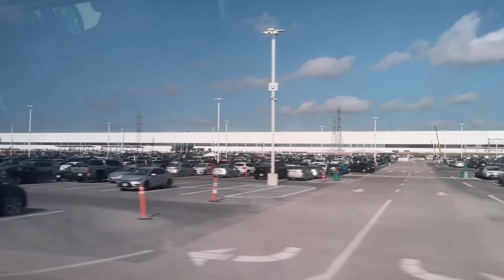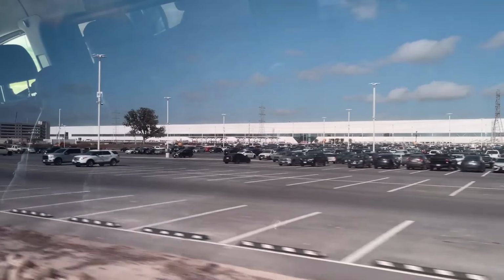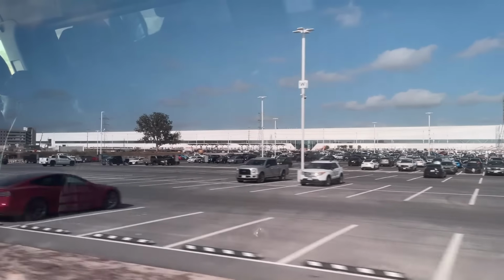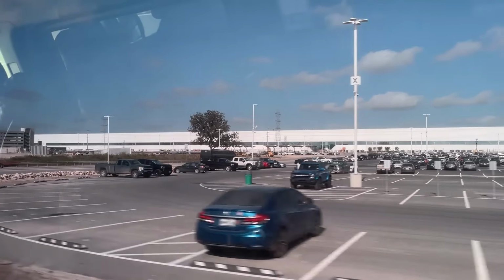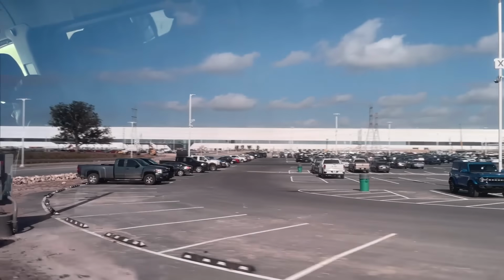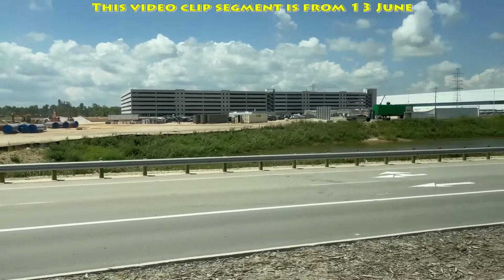For today, I was able to sit on the right-hand side of the bus, so I got a really good view of the factory as we drive along. However, on my 13 June video on the Shareholders Day, I was able to sit on the left-hand side of the bus, so I'm going to intersperse some of that video so you can see both sides of the highway.